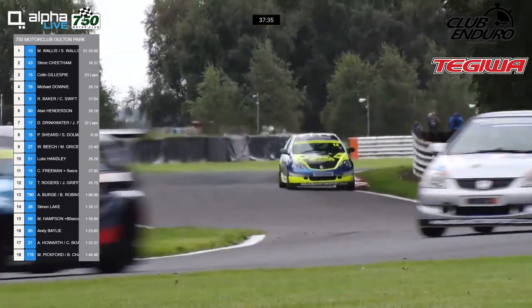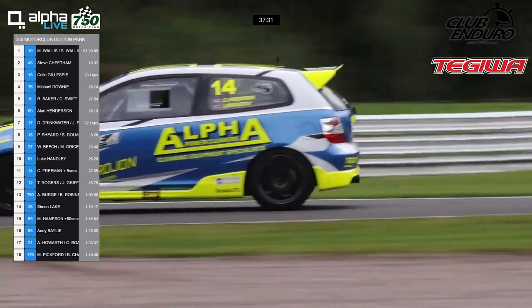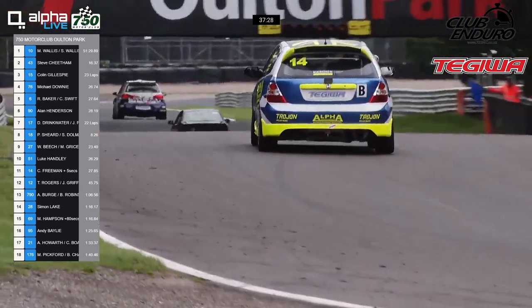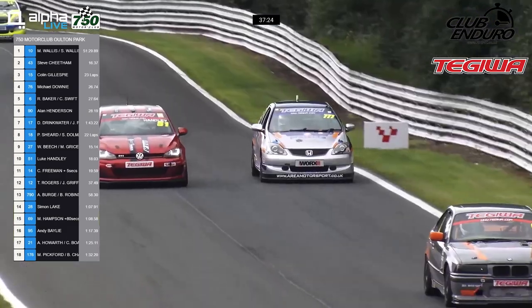Thanks, Anthony. Into the pit lane, while that was going on, has come the 176 car of Brian Chandler. That's not a scheduled stop, because that's the second time that car's been into the pits during the course of this race. So we're getting down to the last 40 minutes.